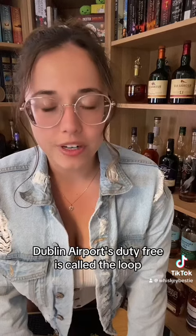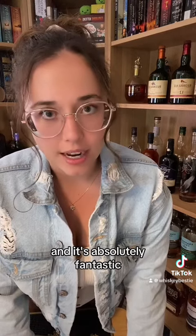How do you think I got a collection like this? Dublin Airport's duty-free is called The Loop, and it's absolutely fantastic, honest to God. There's little tasting stations, and they will do whiskey tastings almost all hours. I've gone at 7 a.m. and had a whiskey tasting. Makes the flight a lot more bearable.